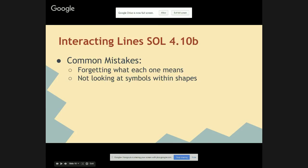So common mistakes, just for forgetting what each one means, they might remember the basic terms of flip, slide, and turn, but just kind of correlating that to the actual geometry terms and not looking at the symbols within the shapes, like how I had just shown you with the hexagons.